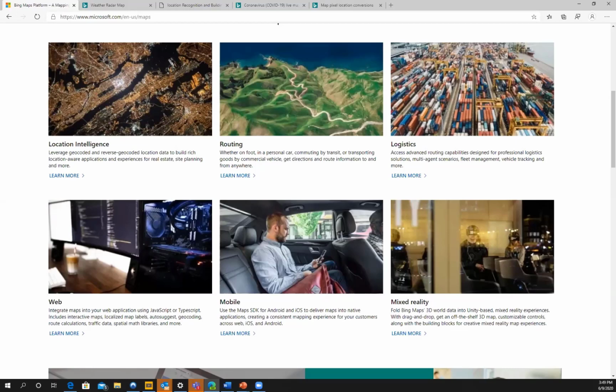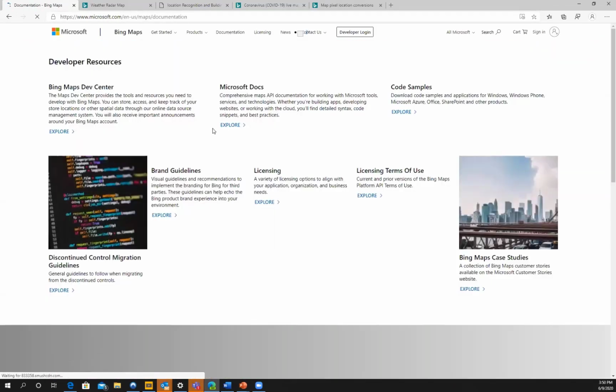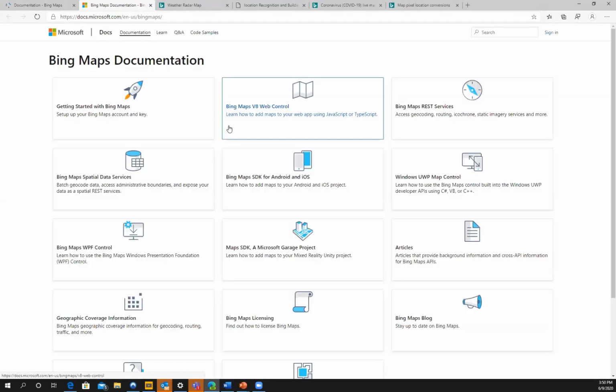So we have an iOS and Android SDK. We have Windows and UWP. We have a mixed reality SDK, as well as a lot of underlying intelligence that you get to leverage through our APIs. And I'll just run this up here. Here, you can see our documentation, and it also brings you to that concept that I was telling you, that we just have a lot of different ways of dealing with our data.